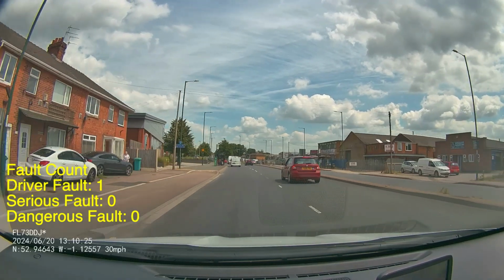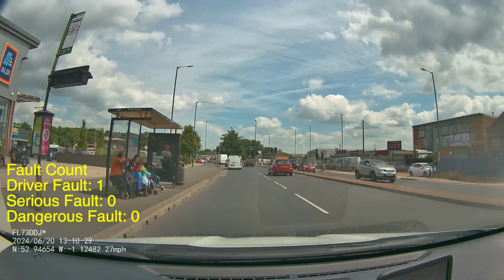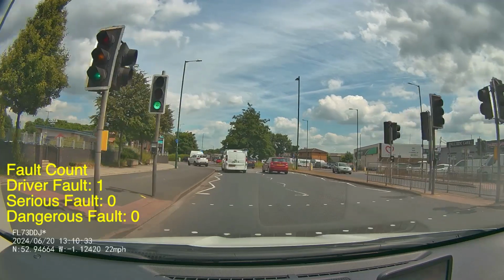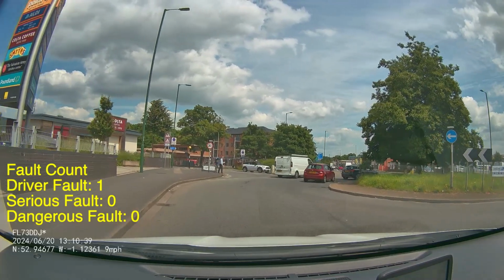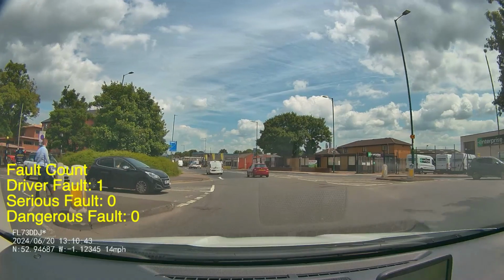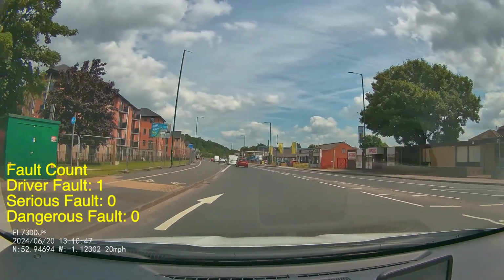As we approach the next roundabout, you'll see the retail park on the left here. The pupil's in lane 1, which is absolutely fine. It's a very, very tight roundabout. So what we want to do is keep really close to the curb like the van in front, really wide on that curve as we come around to the other side. So you can see the pupil does not too bad a job there. He could be a little tighter, but it wasn't enough for the examiner to mark a fault.